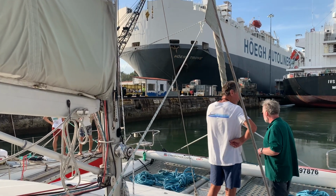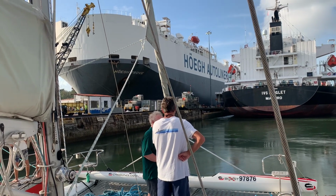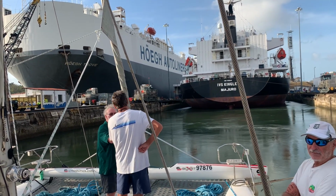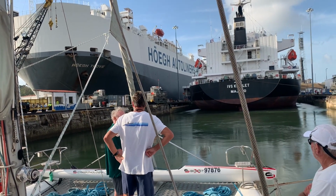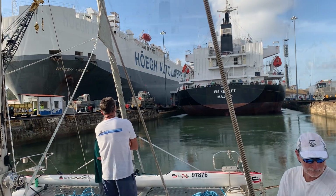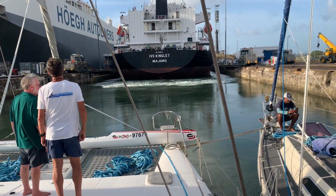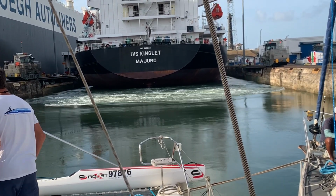We feel like a pimple here. I think it's a little mosquito here. We're just an irritation. That is big. It's dwarfing us. He's just pulled into position, and I'm glad he's on the other side. A little bit of concrete holding him back. Ship in front of us is just engaged forward. He's pulling out into the next lock.